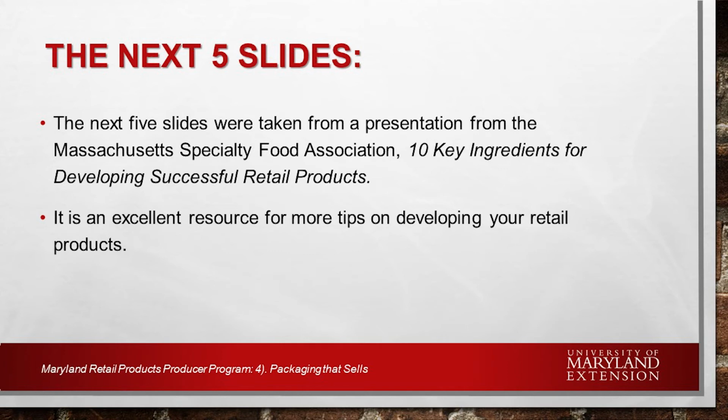The next 5 slides were taken from a presentation at the Massachusetts Specialty Food Association meeting several years ago about 10 key ingredients for developing successful retail products. I include these here because they're visual adaptations for what products can look like under different store situations, to keep in mind when you're designing and developing the outer shell for your product package.